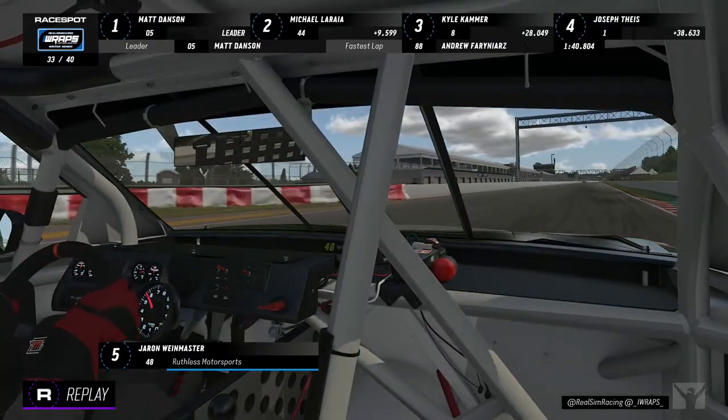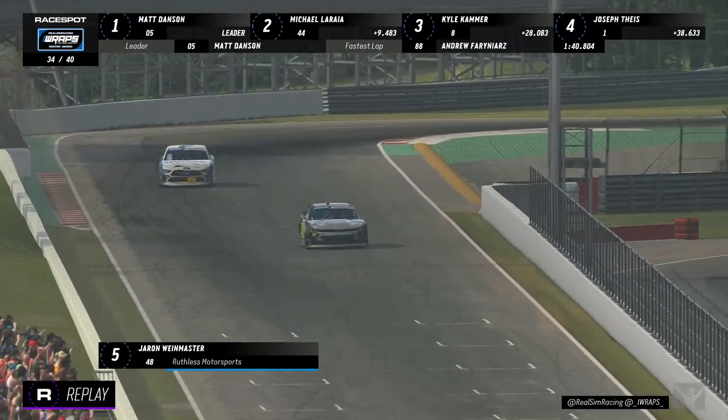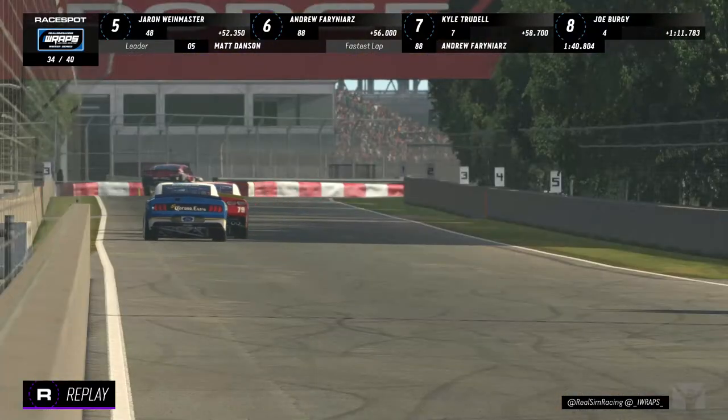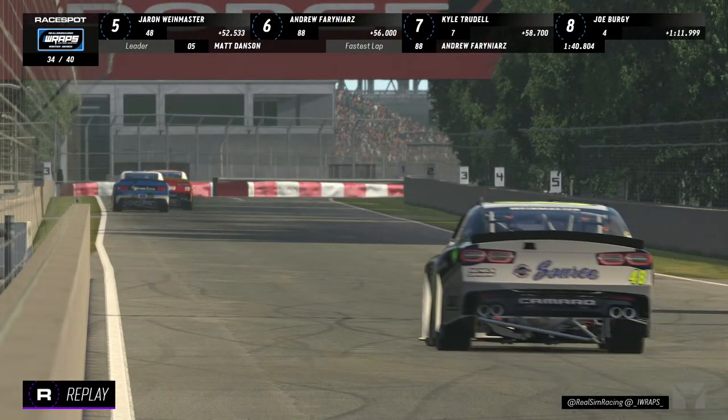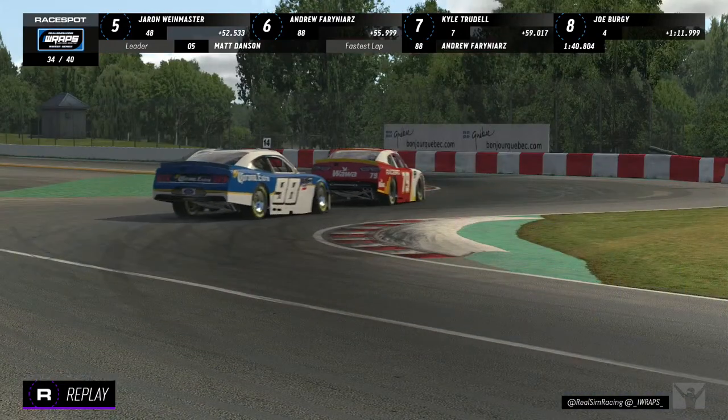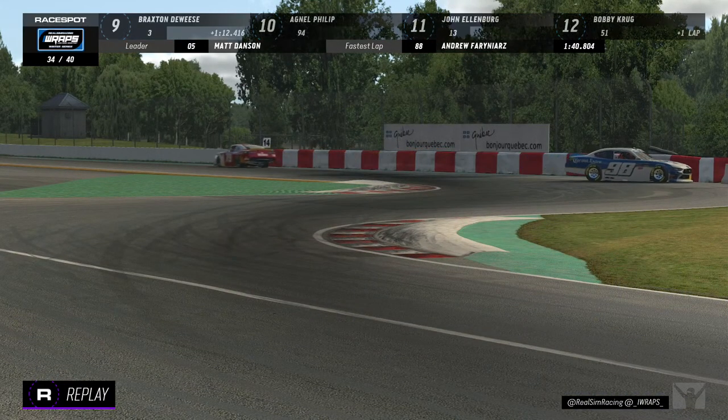Well, also, look at your relative timing, right? Like, yeah, you've got to be able to see. I mean, important to note as well, when we see incidents on track, normally we talk about incident points and whatnot, but because there are no cautions, you can't technically be assigned a penalty point for causing a caution.